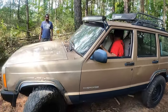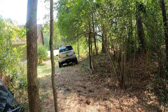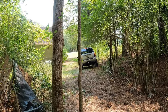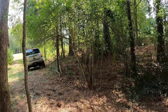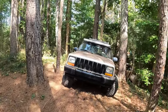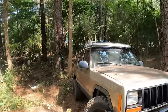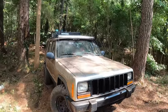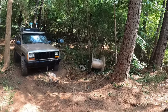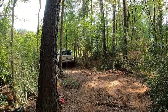Entering the woods. That's John over there. And Brad's coming in with his Jeep Grand Cherokee. His has lockers. Ours doesn't have any of that fancy stuff. So hopefully between the two, we can get this done. With a slight delay, hashtag waiting on Brad, Jeep number two is finally entering the woods.